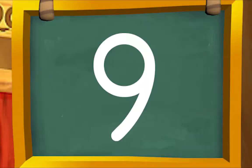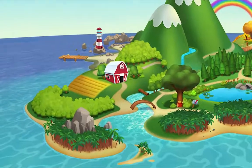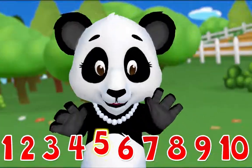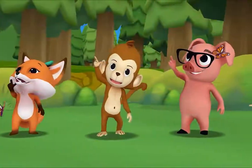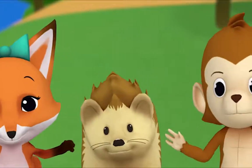Today's number is 9. Let's explore the island and count together. We're about to practice our counting together. Come on! 1, 2, 3, 4. Don't stop now, let's count some more. 5, 6, 7, 8, 9, 10. You're doing great. When we see some flowers or butterflies or stars, we count so we can find out how many things there are.